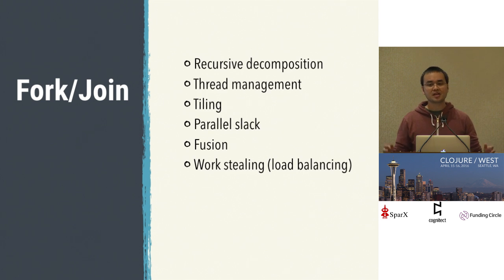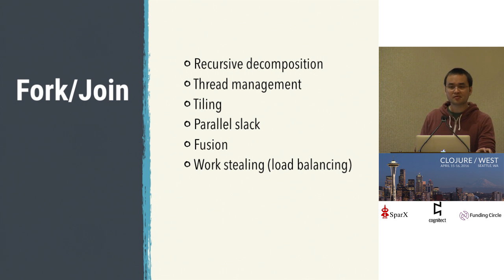So the fork join framework handles thread management for you. I think it usually creates a number of threads equal to the number of cores on your system. It handles tiling for you. With the reducers library, you're doing some kind of collection operation, and these collection operations are fused together automatically. Also with the reducers library, it handles this tiling for you. The number 512, I mentioned that earlier, but the reducers library by default will split your data structure, like a vector or a map, into subcollections of 512 elements each, and then operate on those in parallel. So it does tiling. It also handles parallel slack for you.